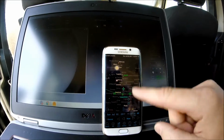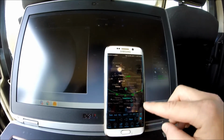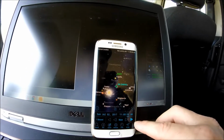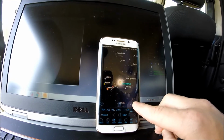11:07. It's already in the future, because at the moment it's only 10:50. But I can check exactly the path. So you see, if I zoom in, this is going to happen. And then whoop, that's gonna be the transit.